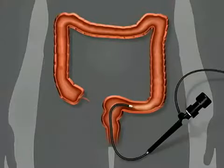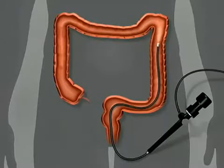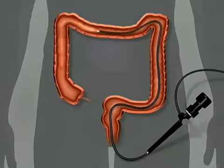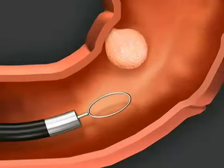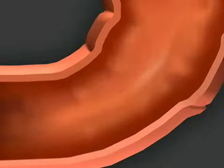Like a sigmoidoscopy, a colonoscopy involves viewing the rectum and the colon from inside the body. In a colonoscopy, the entire colon can be viewed. A flexible tube allows the doctor to see polyps or abnormal growths. If any are found, they can be partially or completely removed right then for further testing.